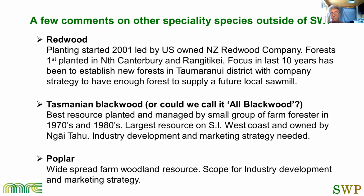Tasmanian blackwood, or could we call it all blackwood? There is a small resource that was planted by some keen farm foresters that's been well managed. The largest resource on the South Island's west coast is owned by Ngāi Tahu, although that may have changed recently, I understand. There's also poplar being talked about and what could be done with the widespread farm woodland resource that's throughout much of the hill country of many regions of New Zealand.